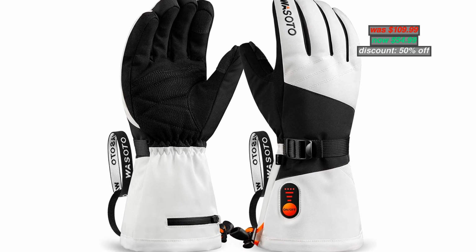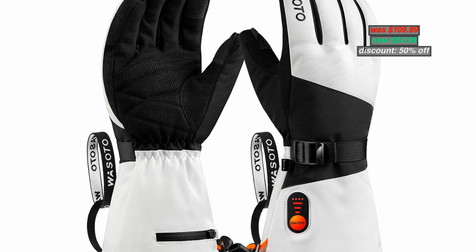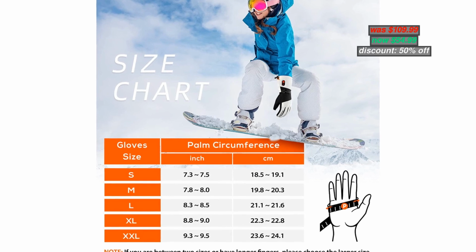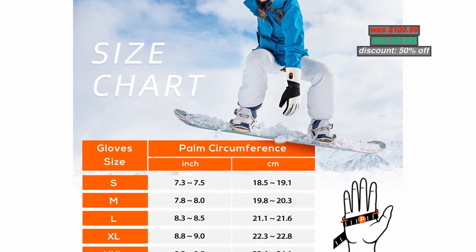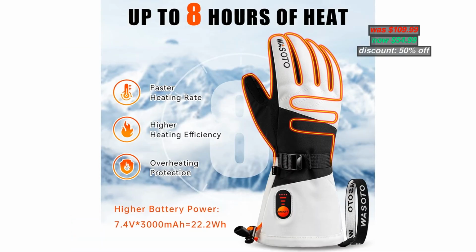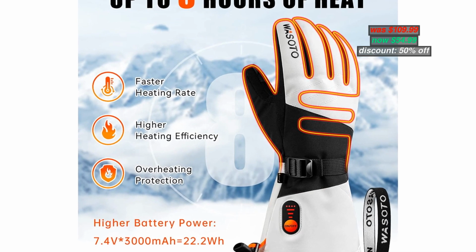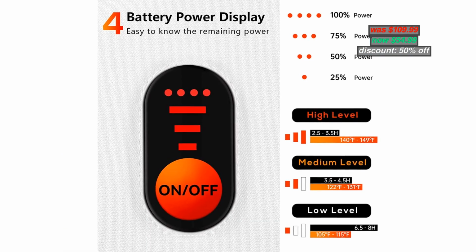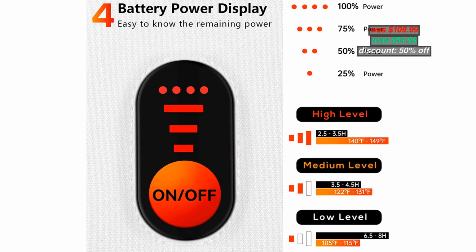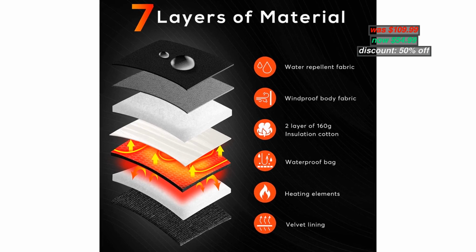Number 6. Heated gloves for men, women, 7.4V battery, 22.2 WH rechargeable. 7.4V rechargeable lithium battery provides faster heating and better performance at low temperatures. The switch panel is easy to operate and adds a unique battery level display. The palm part is made of microfiber, which is non-slip and more wear resistant and longer lasting than others' PU material.